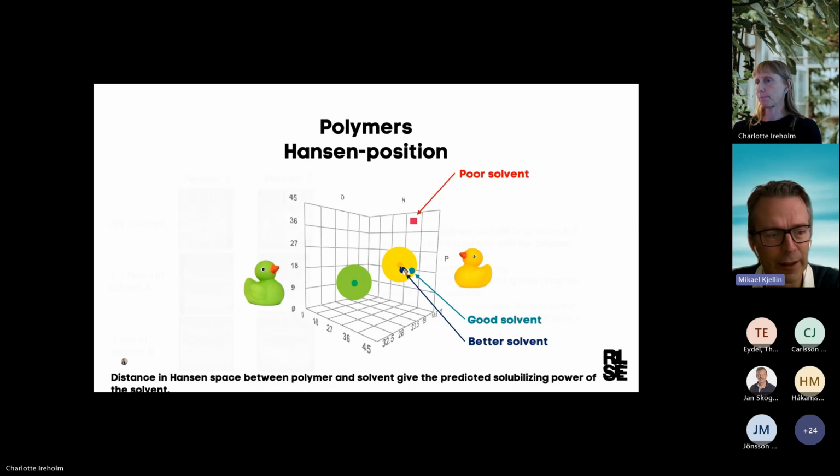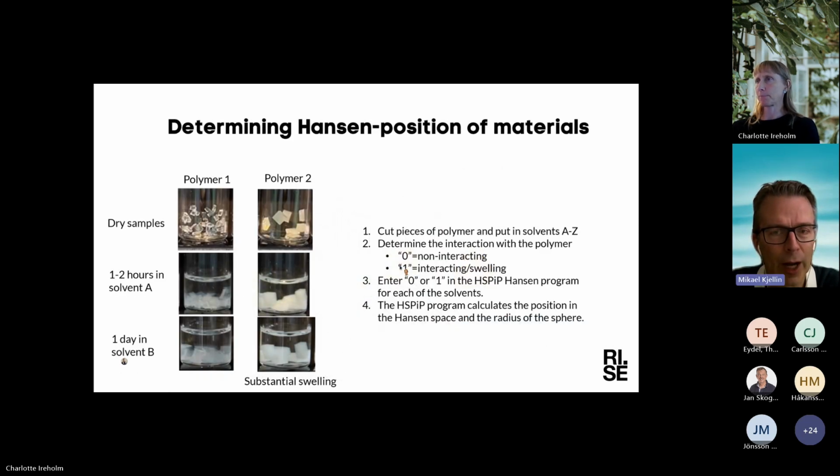So next slide, please. So how do you determine the Hansen position of a solid material? Well, basically you have your polymer and you cut it in small pieces. And then you put these small pieces in many different solvents. We usually have maybe 30 solvents. And then measure how the polymer looks after some time, 1 hour or 2 hours or 1 day or even longer. So this can be a long process.